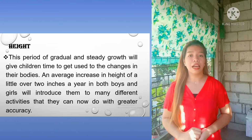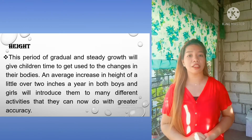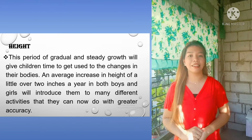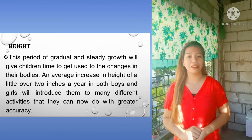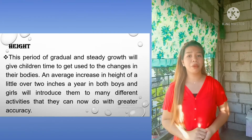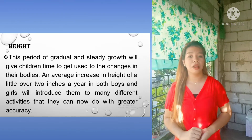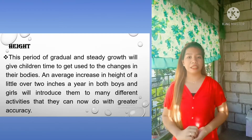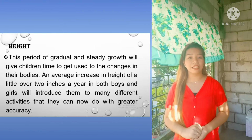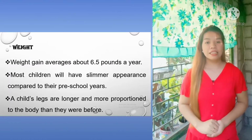So we have here height. This period of gradual and steady growth will give children time to get used to the changes in their bodies. An average increase in height of a little over 2 inches a year in both boys and girls will introduce them to many different activities that they can now do with greater accuracy. So why does this happen? Because in this stage, most children have a slimmer appearance during their middle childhood than they did during their preschool years. As a child's body size increases, the amount of body fat stays relatively stable, giving a thinner look. Next is weight.